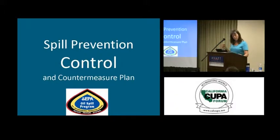All right, so our goal in APSA and the federal requirements, spill prevention, control, and countermeasure. So when I think control, I think that some type of containment or active measures that you're putting in place to prevent releases, prevent discharge.